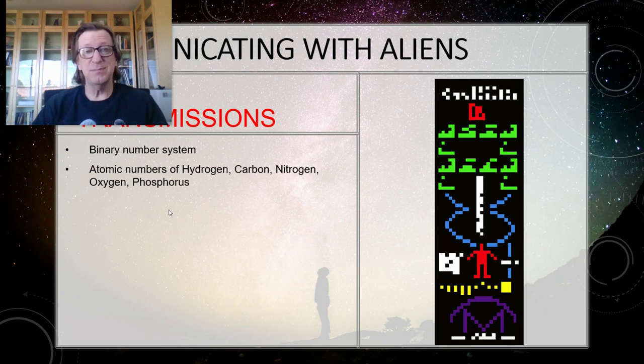Well, these are the elements that make up us. Basically all organic molecules are made of hydrogen, carbon, nitrogen, oxygen, and phosphorus. Now, they aren't going to call them hydrogen, carbon, nitrogen, and so on, but certainly they're going to be familiar with the atoms there. And if they are technologically capable, they're going to know that hydrogen has 1 proton, carbon has 8, and so on. So they're going to recognize it. So we're telling them what we're made out of.